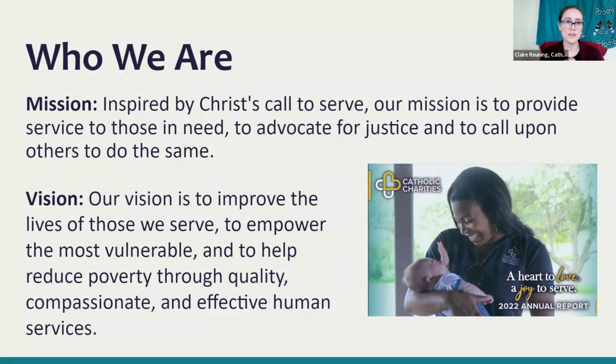Our vision really is to support people as they need to make changes or they need some special support. They identify the tools, and our agency is there to make sure they have those resources and they're able to make positive changes in their lives.